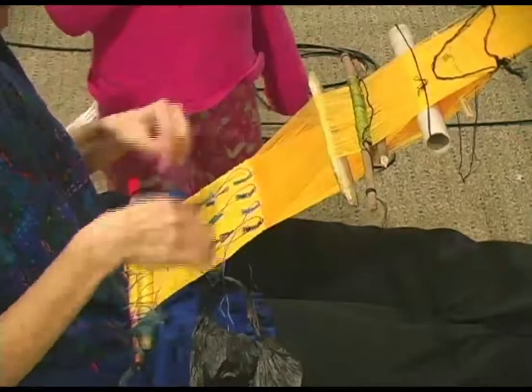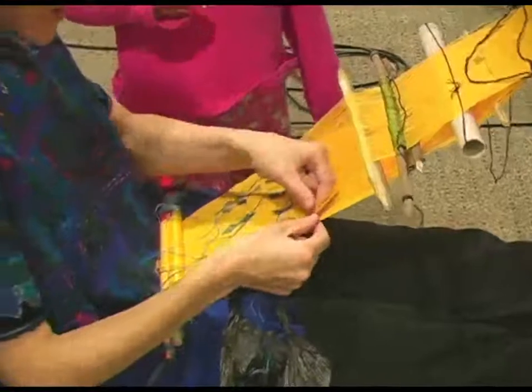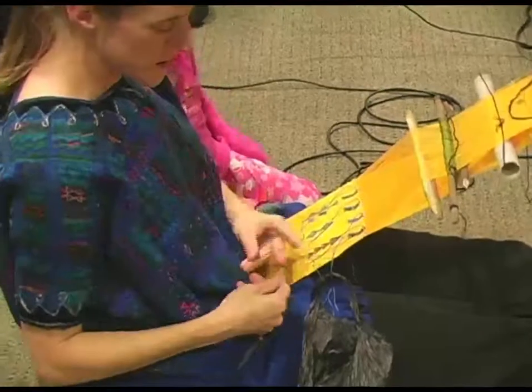So it's pretty much a matter of, if you want to add a new string, all you have to do is set it in there.